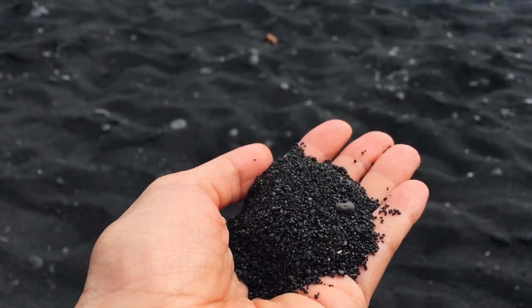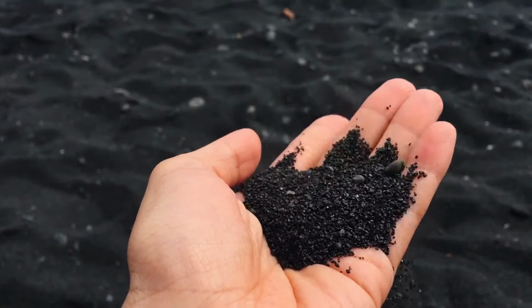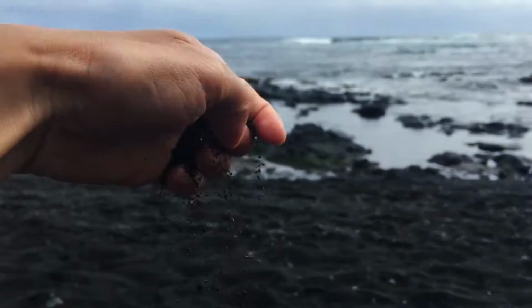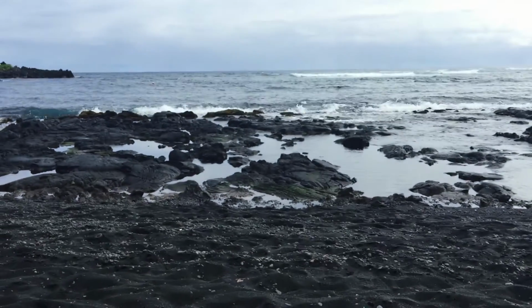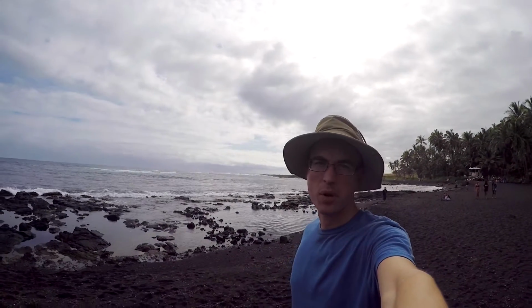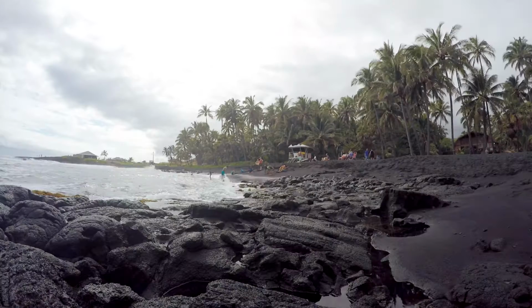So it's got the black sand here, which is made from basalt, which, when the lava flows hit the ocean, the basalt explodes off and dries here on the beach, which gives the nice black sandy color that we've got going on here. So this is one of the more famous beaches in Hawaii, but for us, we prefer the more secluded remote beaches versus these public ones that have a lot of people.